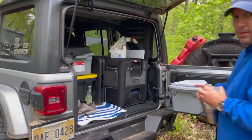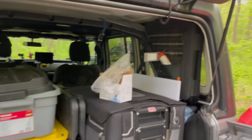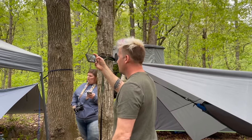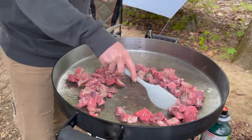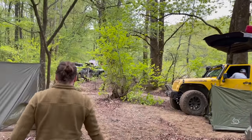See your little setup back here. Yeah, come on. Very cool, man. The ARB fridge, all the totes, little Molly stuff. Very cool. Hopefully it turns out. I mean, it's not gonna be bad. What's up? Oh yeah. All right, I'm gonna take y'all over to these vehicles over here and we'll check them out.